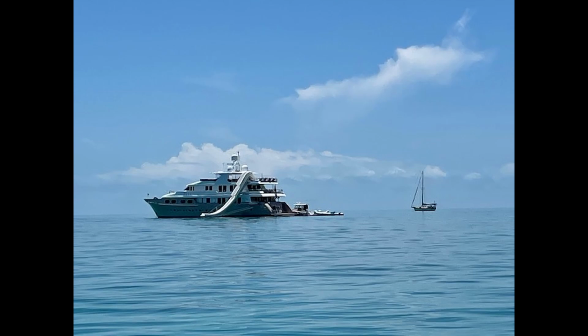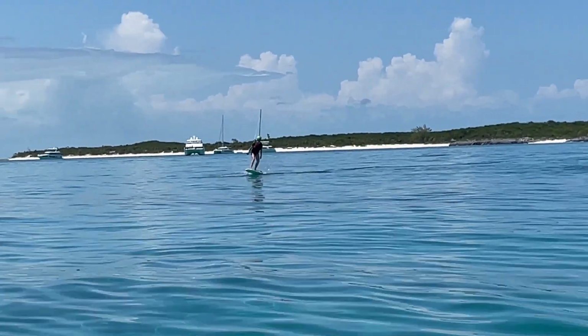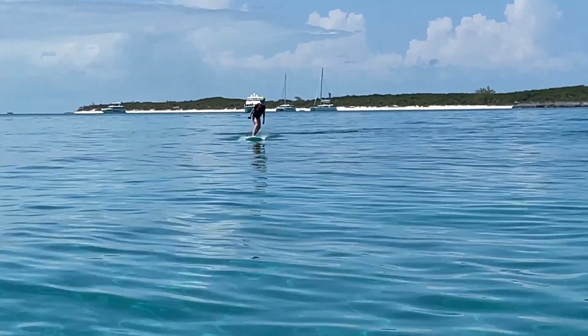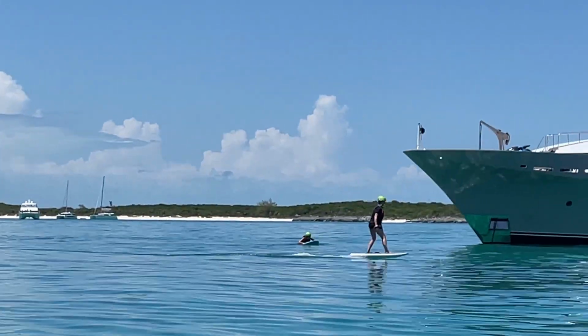Upon arrival, we see the anchorage is filled with yachts of all sizes. Super and mega yachts abound. Zeal, our closest neighbor, has a four-story slide deployed, a go-fast tender, and a 25 by 25 foot floating mat, two hydrofoil boards, all the toys.